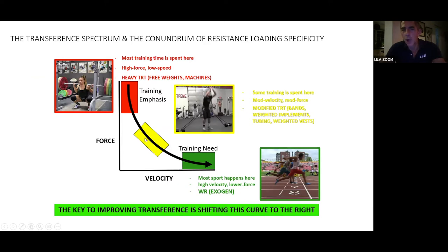You know, in the last 20 years, a lot of new tools have come out that are a modified form of traditional resistance training. Things like bands, weighted implements, tubing, weighted vests. They're getting a little bit faster to use. They become a little more sport and movement specific. They're still kind of force focusing on maximum or high level force, but speed is still not what you would call pure competition speed. And movement is still restricted because, as you can see here, they're external. Tubing is external. Weighted vests, because of its bulky nature, becomes external. Implements and bands and cables are all external, which means the person has to adapt to the equipment, not the other way around.